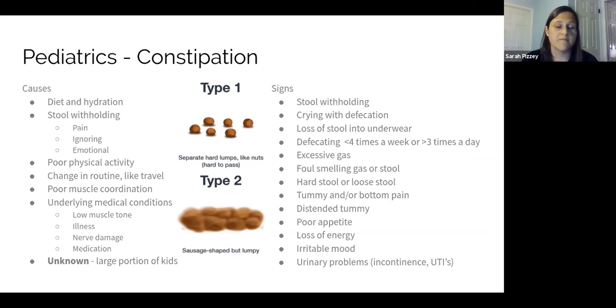Maybe they don't want to have a bowel movement at school. Maybe they're embarrassed to. Or, not that this is on an emotional level, but maybe they're more fearful about a toilet being unclean. They don't want to sit down on it and have a bowel movement. So they might be withholding stool for those reasons.